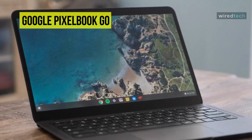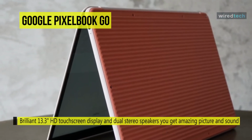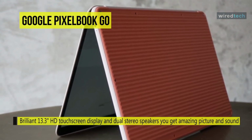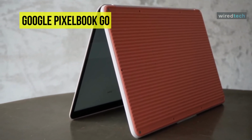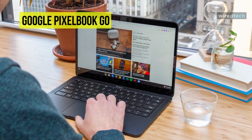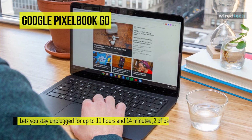Its brilliant 13.3 inch HD touchscreen display and dual stereo speakers will get you amazing pictures and sound for watching movies, editing photos, or video chatting. And when it comes to connectivity, the Pixelbook Go is equipped with two USB-C 3.1 ports that can handle both charging and display output, in addition to a 3.5mm headphone jack.